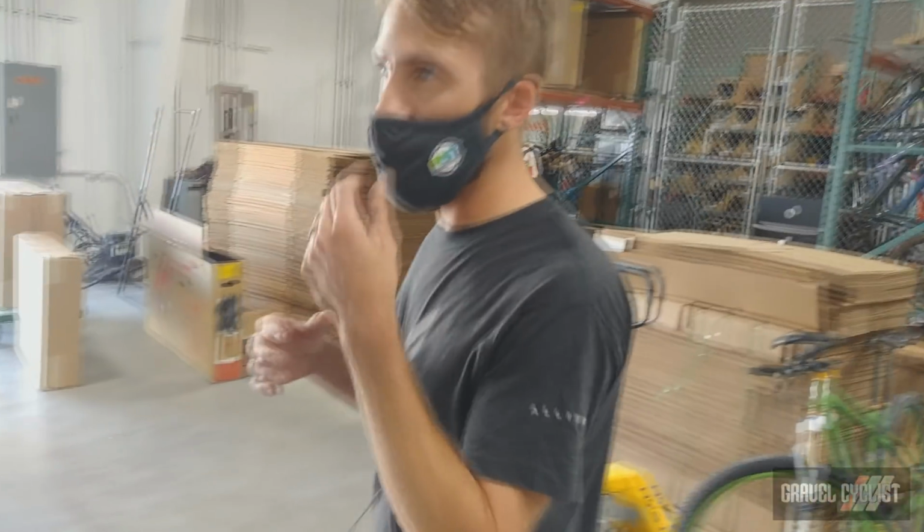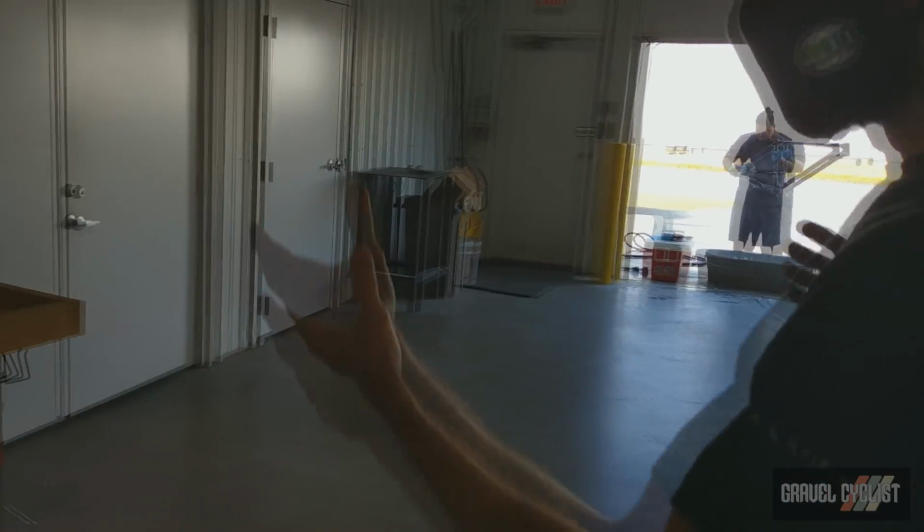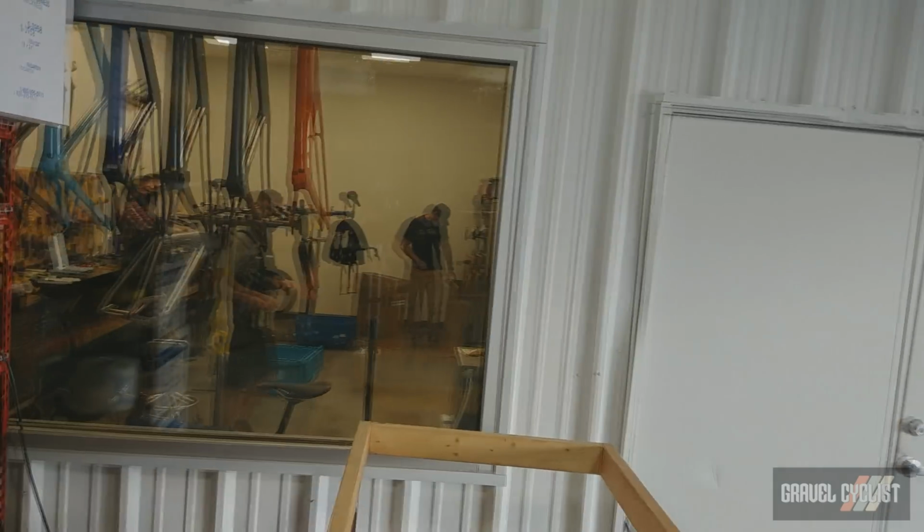Once the bike leaves paint, there is kind of one more final buffing and detailing step, and that all happens in our assembly room. This assembly room is also the place where we strap on parts and put it in a box, so come in here.